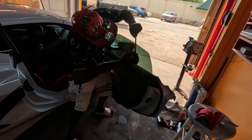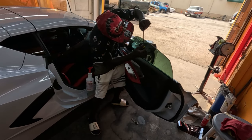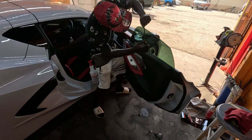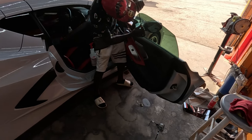Here's some more. He's doing the other side now, the passenger side window. And by doing this, he really makes everything work. And I've never had any issue with any of his tint. So that's really a nice job, a job well done.